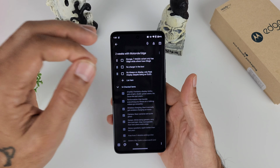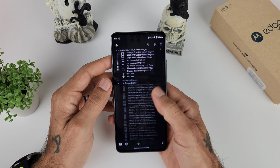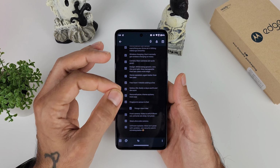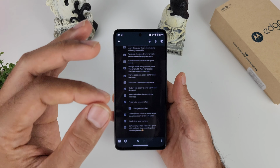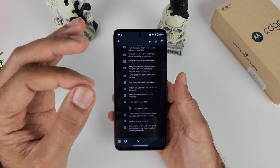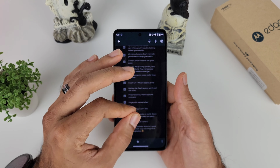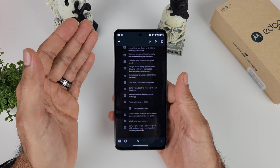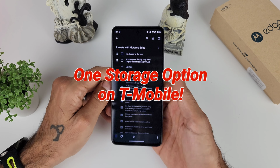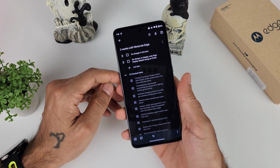Software on here as well. I'm not expecting timely software updates on the Motorola Edge 2022. This is on a July security patch. No updates have been sent out for this device, so keep that in mind. LG is doing better than Motorola right now on their devices, and they're not even in the game anymore. So yeah, the software updates, not expecting too much from Moto. And yeah, July security patch here, and we're already in October, guys. Come on.